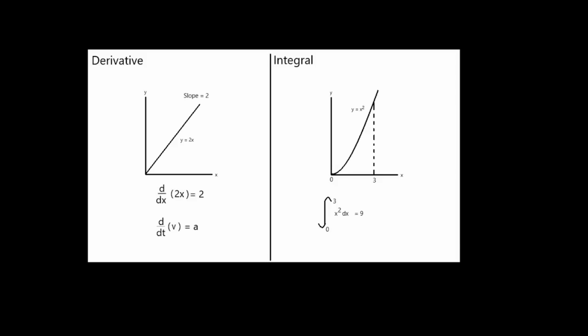This next section will require a basic understanding of calculus to follow. A derivative gives a rate of change, or the slope, of a function. For example, the derivative of the function y equals 3x is 3. This means that at any point along the function y equals 3x, the slope of the line is 3. In physics, if we have velocity as a function of time, we can find the acceleration by taking the derivative, since acceleration is the rate of change of velocity.